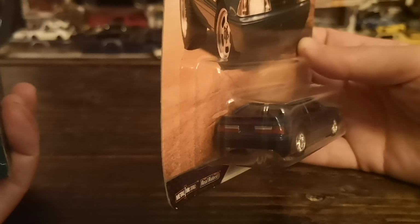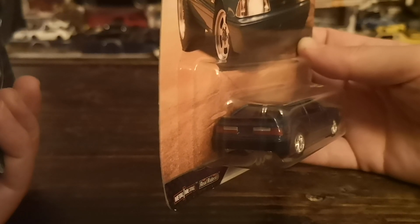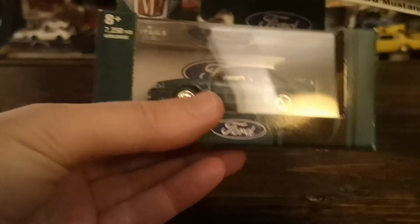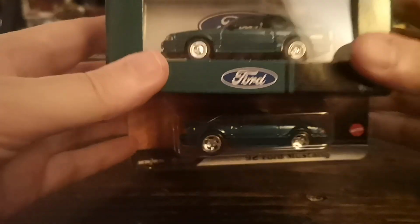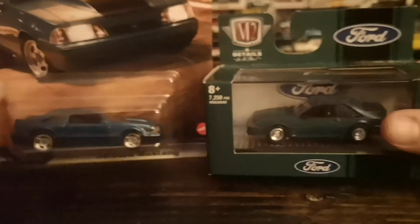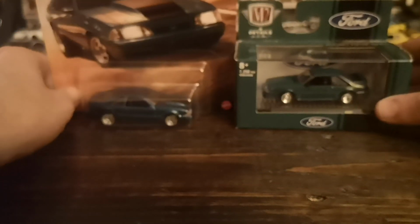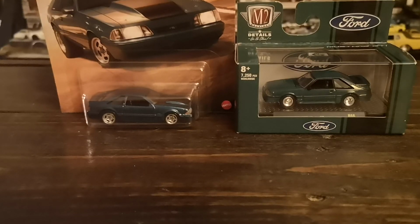And I'm guessing most people did, because they do look more high-end and much less retro, much less of the past, basically. So, scale-wise, pretty darn close, although the Hot Wheels version is just a smidgen longer than the M2. At least, if I look by eye.